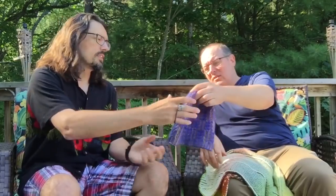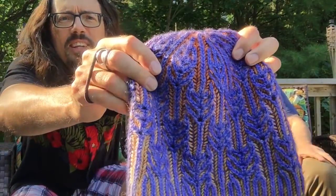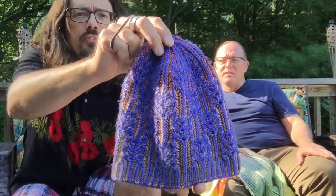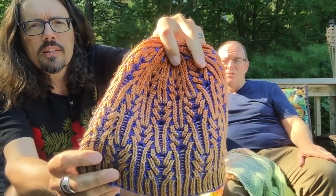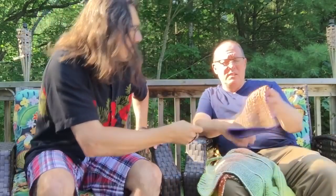Yeah, I'm going to bring it up close here. I love this. It's called Little Trees. Little Trees, yeah, because you can see little trees, and then inside. I love that it's reversible like that. Yeah, and that's what I like too about brioche. It's completely reversible, so it's like a negative of what the other side was. So it's really neat.